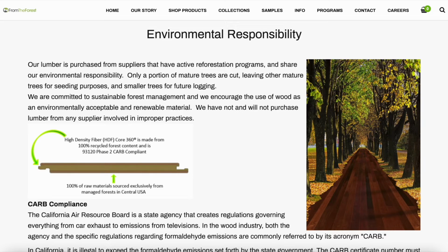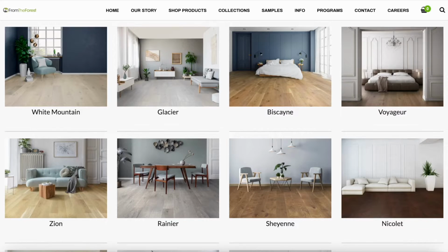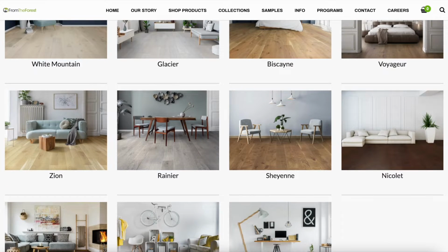What stood out to me about From the Forest is 100% of their raw materials are sourced exclusively from responsibly managed forests in the US. But then in addition to that, I liked that all of their flooring looked good. Modern, beautiful. When I was looking at all of their flooring shades, I felt like any of them were going to look fantastic and were the type of aesthetic I was going for.